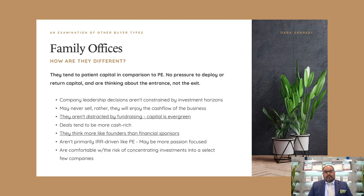So if you hire a team of investors through a private equity fund to make those investments for you, you're going to get a diversified portfolio, versus making one or two investments into select companies and taking a bigger swing. But these folks made their money that way, right? This is how they made their wealth, by investing into a single company all of their resources, all of their time and effort. So they've got that risk tolerance that you don't see with other classifications of buyers.